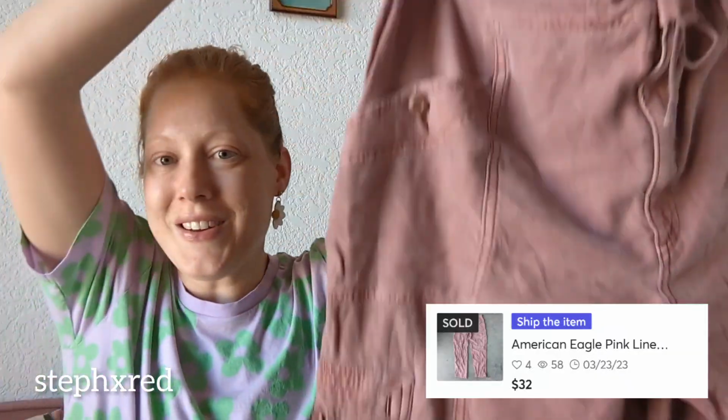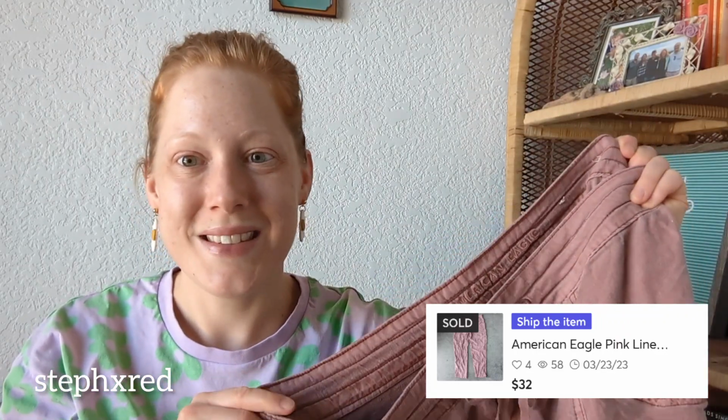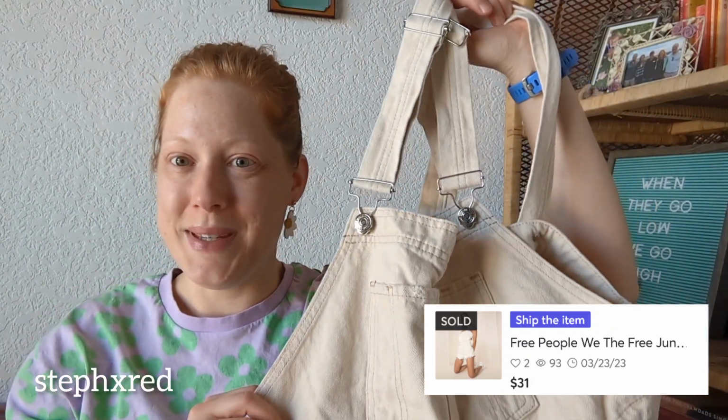These American Eagle cargo pants sold on Mercari for $32, and I got these at the bins. These Free People white denim overalls sold on Mercari for $31, and I got these at the bins.